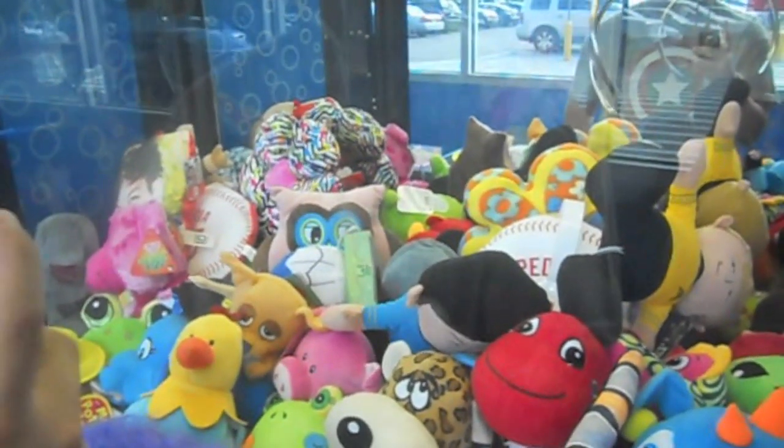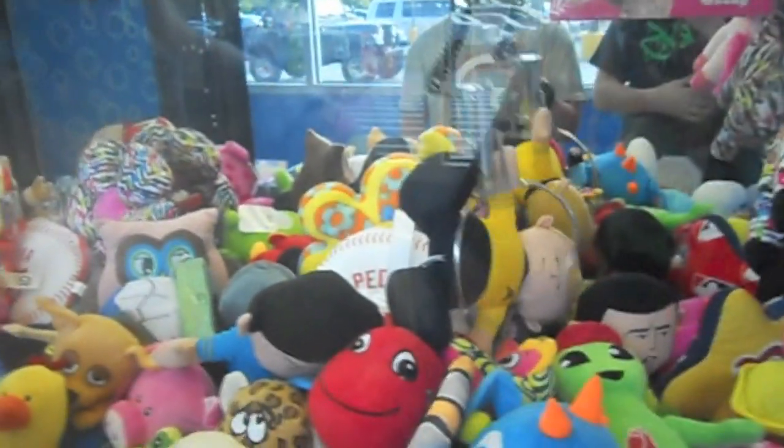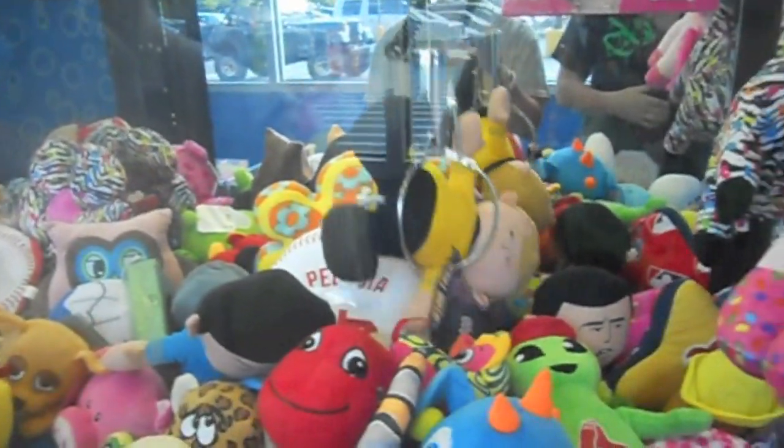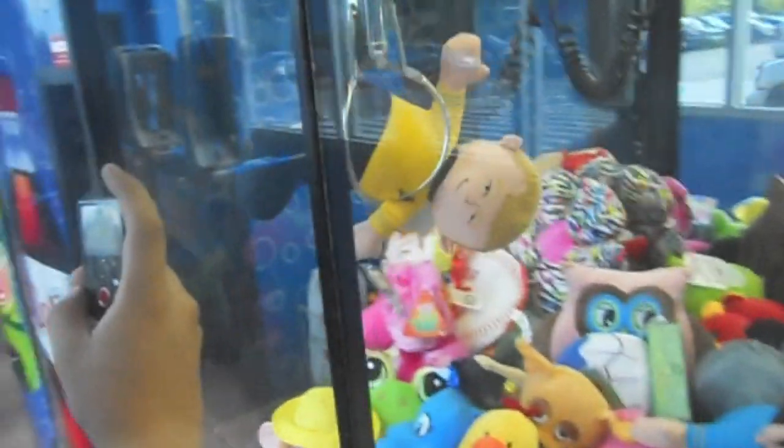Right for his body. Right for his body. For the body? Whoa. This shit's gonna spin. Oh no, go this way. Go this way. Alright, there you go. Just right there. There you go. You got him. He falls. He falls. No, I'm just kidding. Finally got him. Captain Kirk.